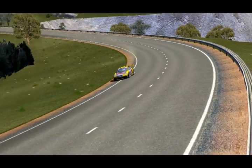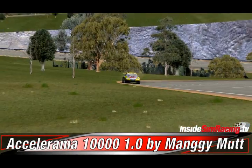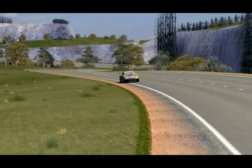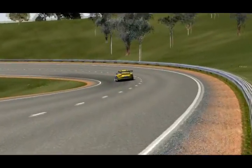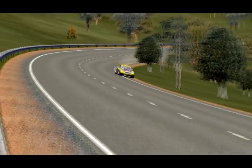So we're on to the Mod Squad, right? Yeah, we are. First up today, we have Accelerama by Mangy Mutt, who we actually believe to be D-Dog. This is a 6.2-mile fantasy track that winds through the high Sierras. The track is rumored to be both fun as well as demanding on the driver. The track is built for rFactor.